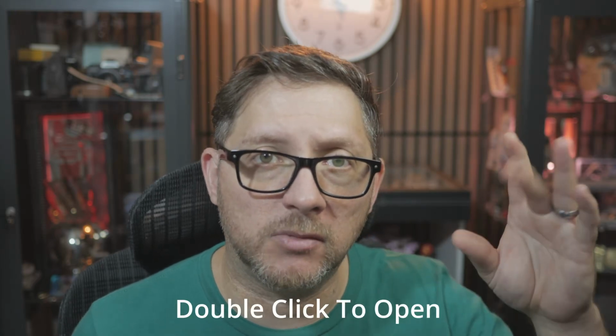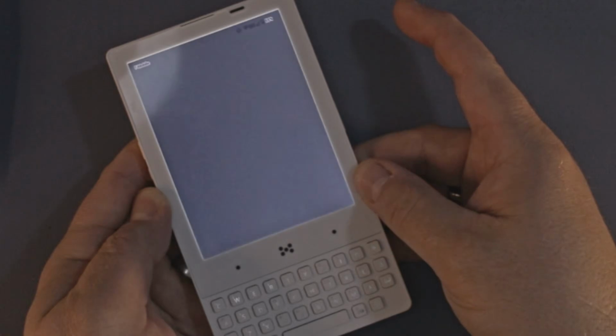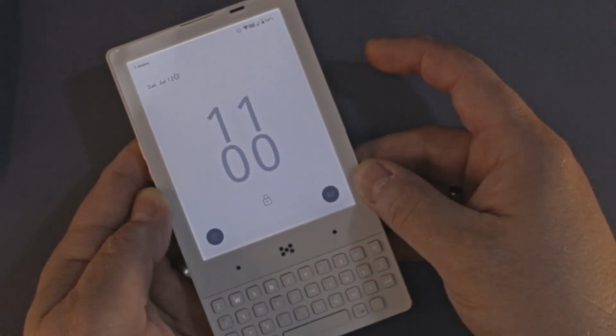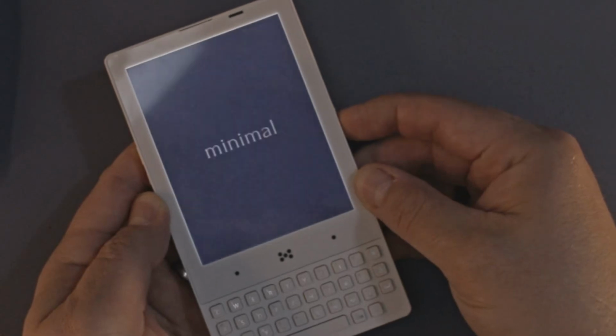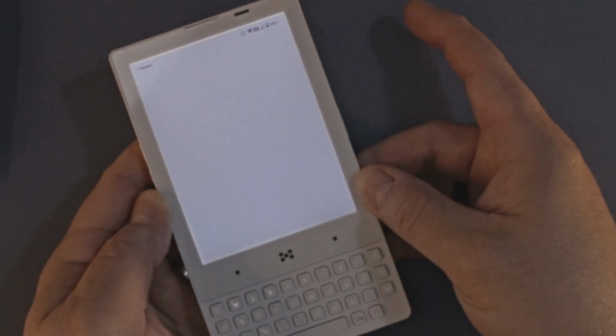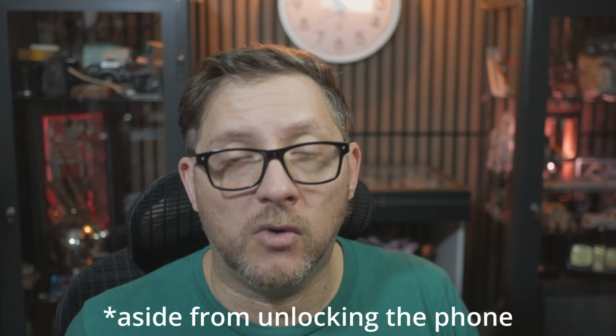So that was a workaround, wasn't too terrible. The second problem I've had is trying to use the double click feature on the power button to initiate the camera. Now, 9 times out of 10 when I do this, whether the phone is locked or unlocked, the phone just kind of either power cycles or shows the logo of the device and then turns the screen off. Again, I found no workaround for this.